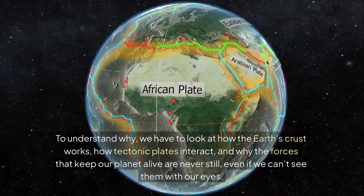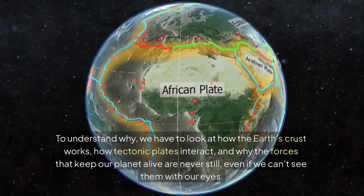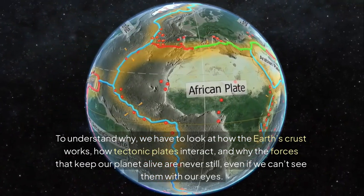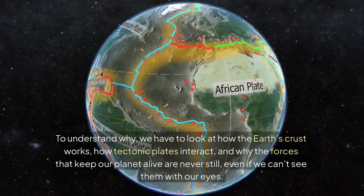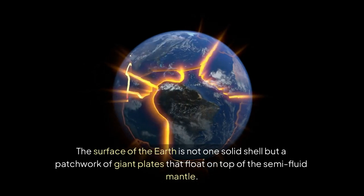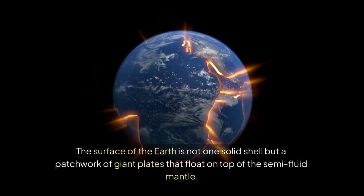To understand why, we have to look at how the Earth's crust works, how tectonic plates interact, and why the forces that keep our planet alive are never still, even if we can't see them with our eyes. The surface of the Earth is not one solid shell but a patchwork of giant plates that float on top of the semi-fluid mantle.